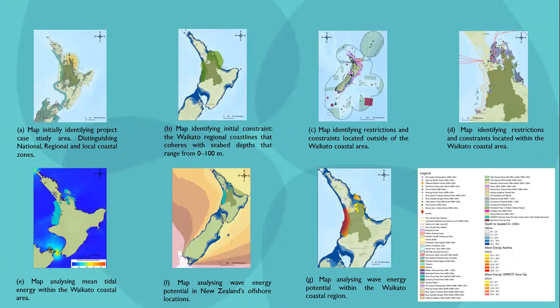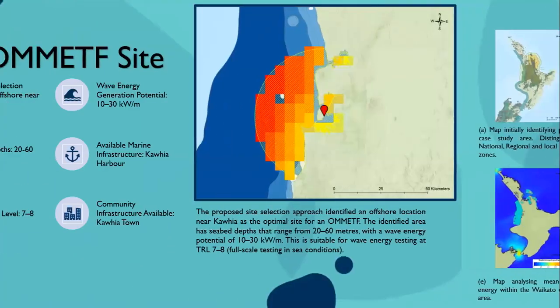Through the application of GIS, the initial scope of the project was changed. Tidal, which was initially considered to be tested for the OMMETF, was deemed unfit for the testing due to the insignificant tidal energy that the Waikato region generated. Instead, wave energy analysis was focused upon Waikato's west coast due to its significant wave energy potential.